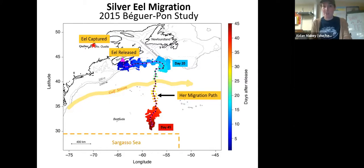That's also why the females need to get as big as they can to carry all of those eggs, because it's a one-shot deal. A female eel can hold up to 20 million eggs inside of her because she only gets to spawn once at the end of her life.